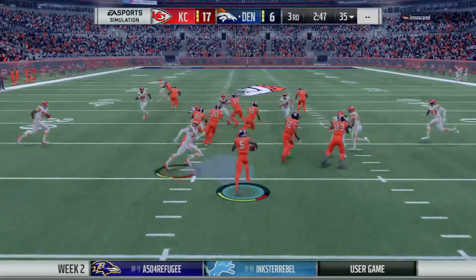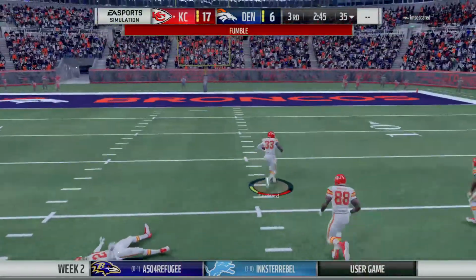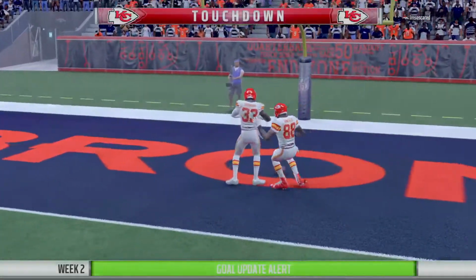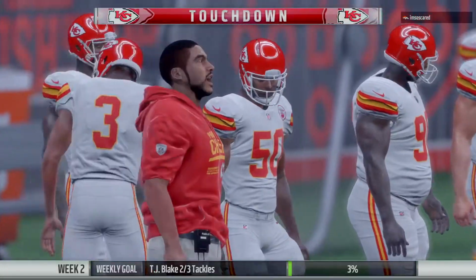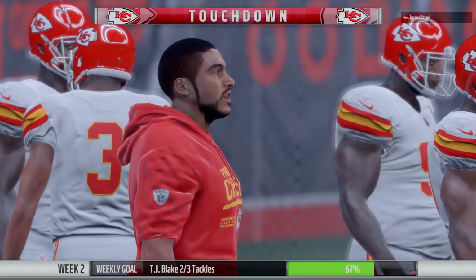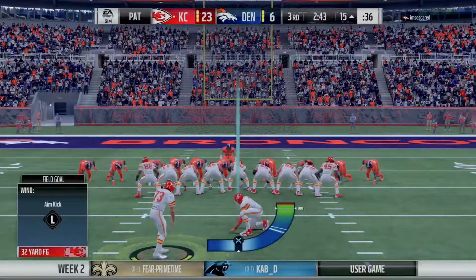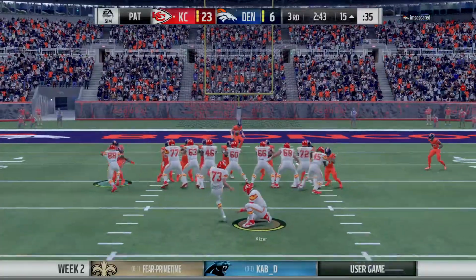Isaiah McKenzie now on the read. Now a hit and a loose football. And it's picked up by the Chiefs. And he will score. Touchdown, Kansas City. A big play there. His first touchdown of the new season. And the Chiefs are able to grow their lead.